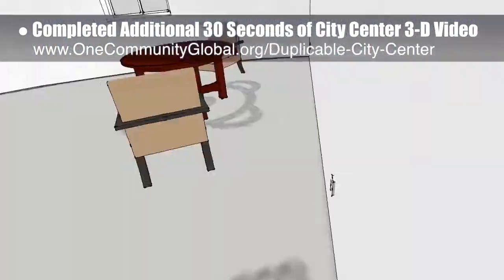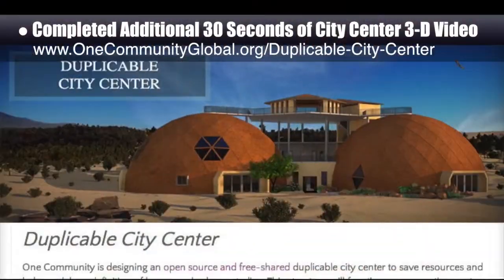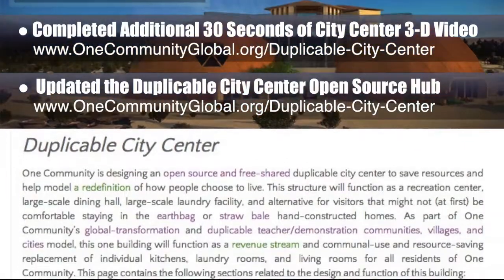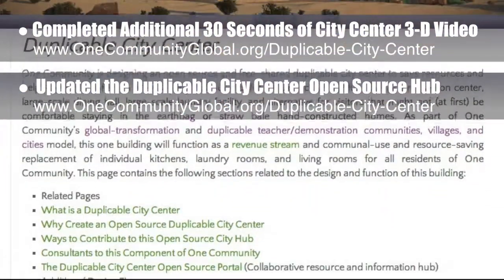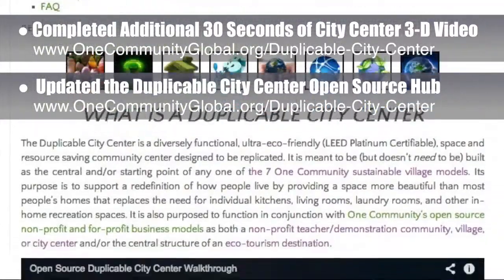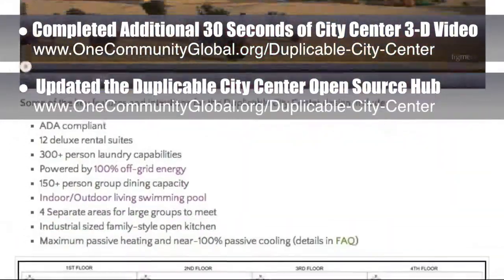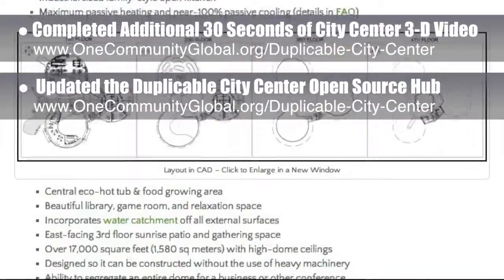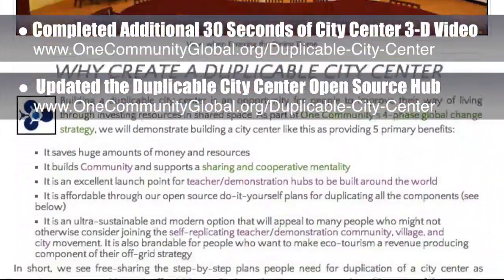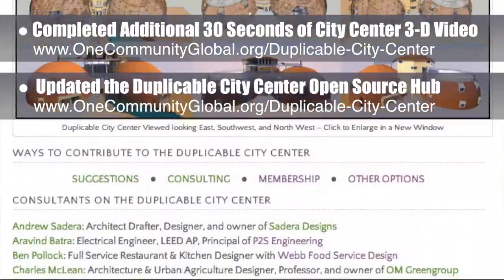If you want to see this video in its entirety to this point, we also updated the complete Duplicable City Center open source hub with this video, our newly completed CAD floor plan, updated compliments of Carl Harris of KH Designs, and a sizable bunch of additions to the page's FAQ section. This updated page is how you can now access all the open source specifics for each section of this structure as it continues to develop, specifics intentionally designed for duplication as part of this structure or, in as many cases as possible, as independent open source resources and components.